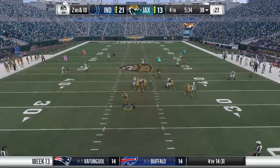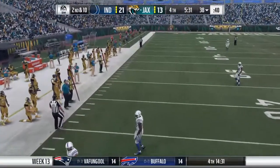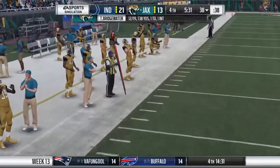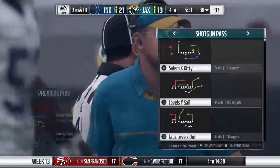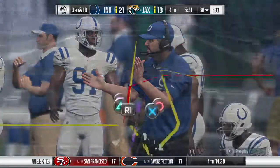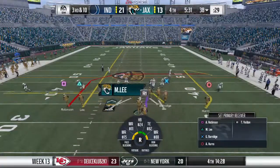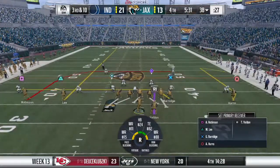From the gun, Bridgewater being chased out left. And he's just going to get rid of this thing. To no one here, he throws it away, and now it's third down. The Jaguars on third down, they're at 50%, 4 for 8. This is third and 10.